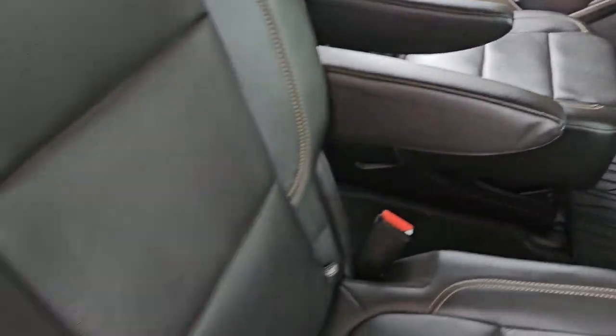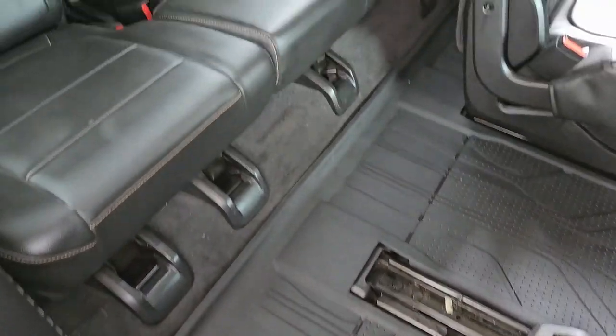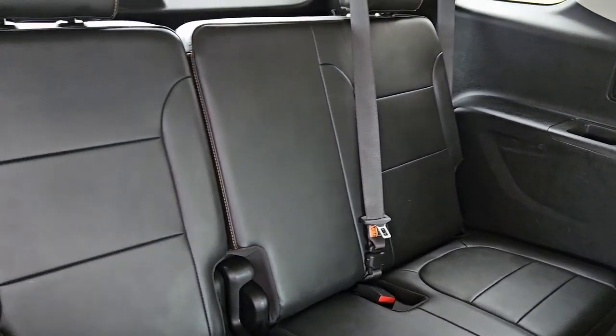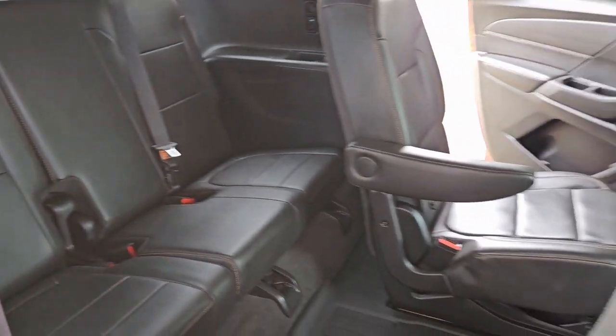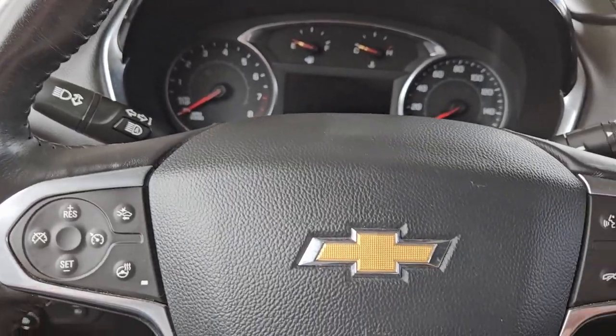Amazing shape. Let's take a quick look at the third row. Really nice. Look how clean this is. Really amazing condition. Super clean. Very nice. Outstanding shape.